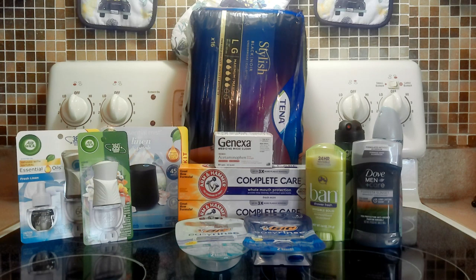Then my Tena, they're the large underwear Tena. And I found these on clearance for $7.68. Well, I wanted to see if they had any Ibotta rebates, and of course they did. So on the Tena, I got $4 back from Ibotta, and then on coupons.com, I got $3 back. So that made that total of $7.